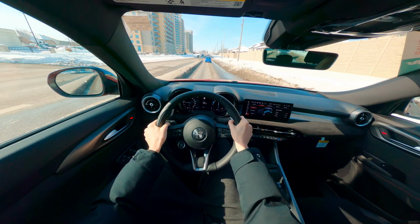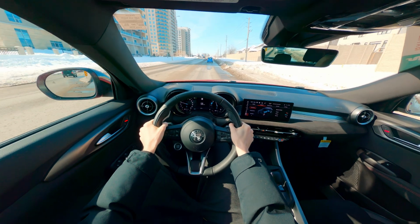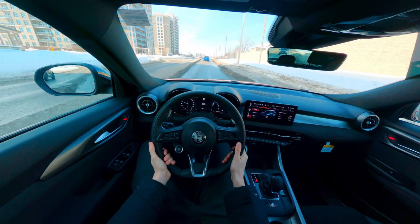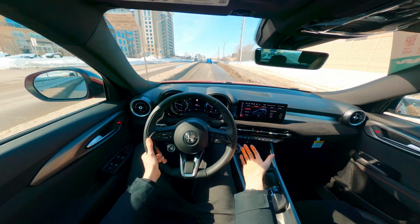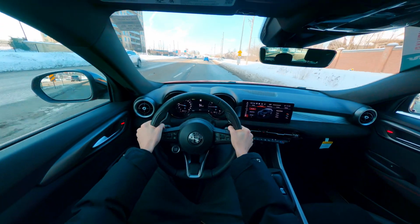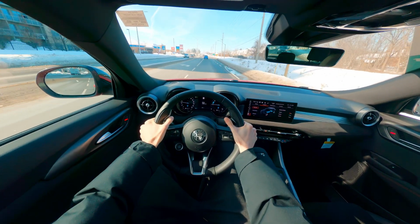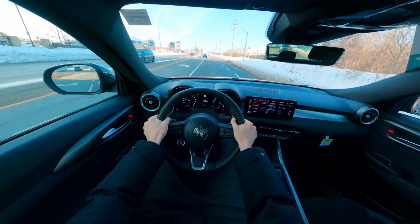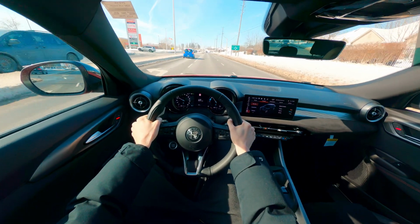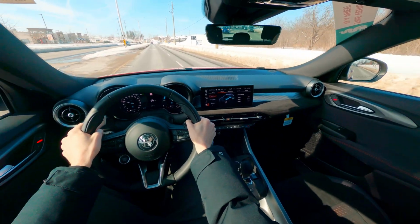So you can see that when we're just keeping up with traffic and getting off the line, we're really only using about 40% of that rear motor's capability. So it's got plenty of shove, and the fact that it has no transmission back there other than the reduction gears means that you can just step on it at any time and it just produces forward motion immediately, like an electric car. So it's just got that instant boost, which is great.